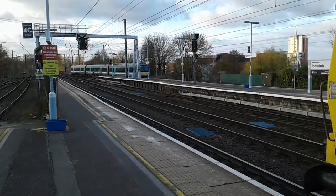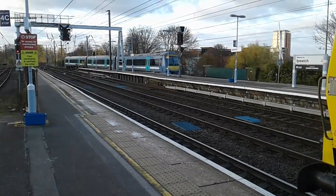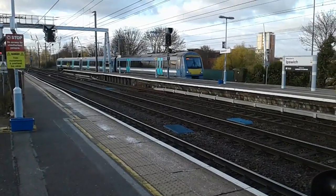Okay, coming in with a terminating Greater Anglia service is 172.01. This will be coming in from Peterborough.